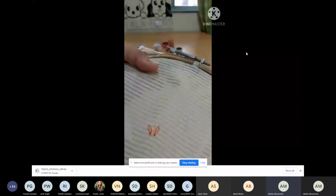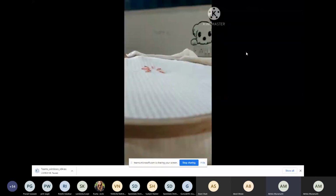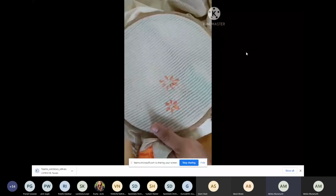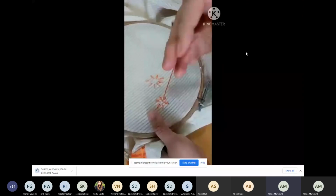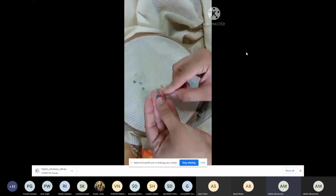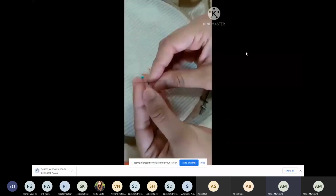This I've worked with 4 strands of silk thread. I have given a very neat finish at the behind. Once you complete one particular motif and you have started working on the second motif, here's a small tip. Never use the continuation of the same thread. Always end it there, make a clean knot, and then move ahead with the next motif.